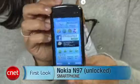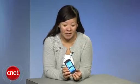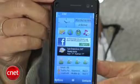Actually, this is a second look since we first saw this smartphone at CES, and we've been waiting ever since for the N97 to come out. Now that I have it, I'm actually a little disappointed. I'll start with the design first.